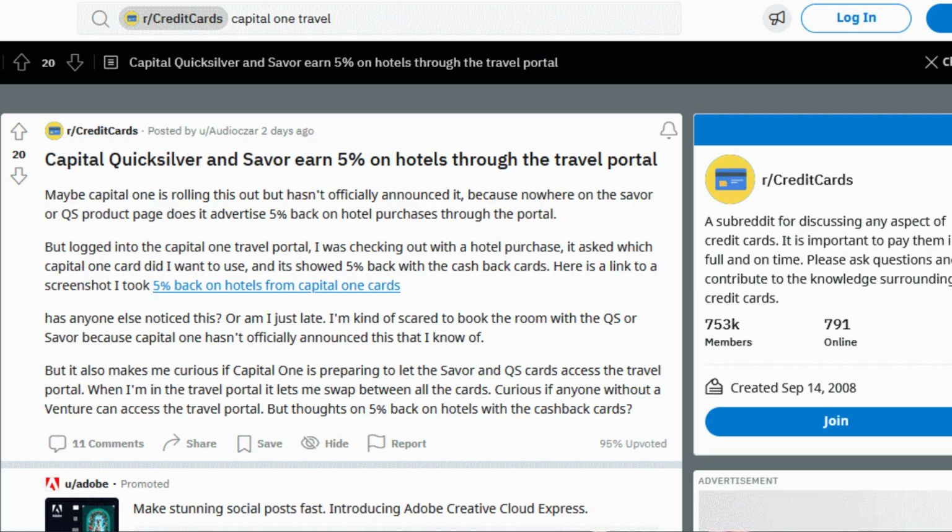Now I have to admit that the first bit of news has actually been out of the bag for a little while, because some perceptive Capital One card holders on Reddit last week were already saying that they could book through the Capital One travel portal and get that 5% cash back on hotels and car rentals. So they were aware of it even before Capital One had made any announcement. But that's just how it goes sometimes. Sometimes they try it out a little bit with a smaller number of people to make sure everything's working the way they want it to.